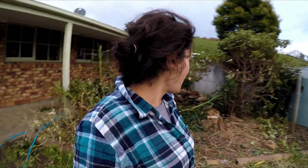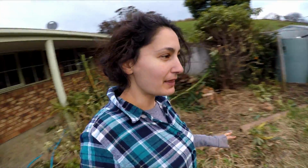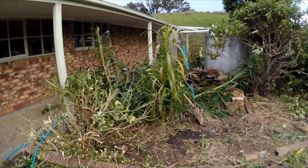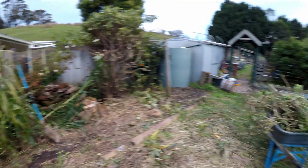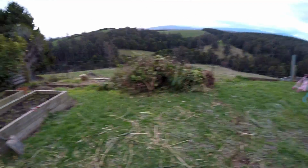Just a quick update for you guys. Today I didn't vlog much because my parents were down. Mum helped me in the garden. I don't know if you remember from previous vlogs how overgrown this area was. She helped me pull out a lot of the plants, so it's much more clear now. That's the wheelbarrow load full and all this too.